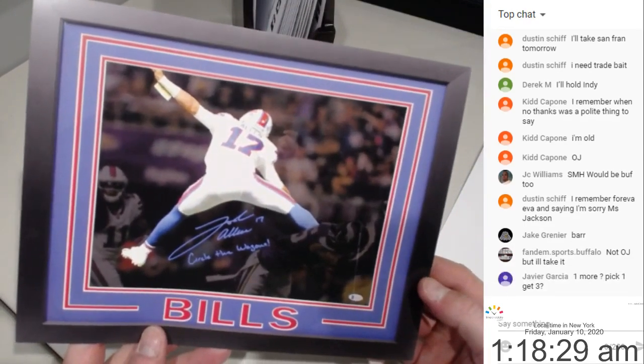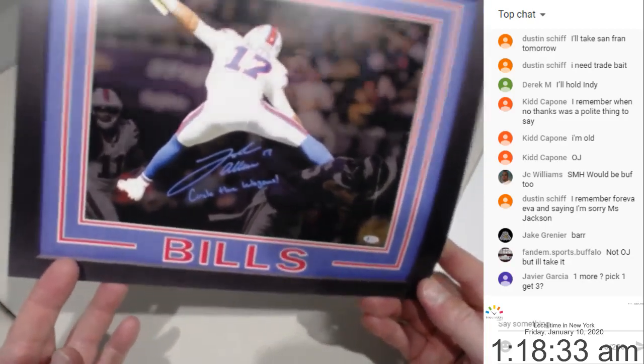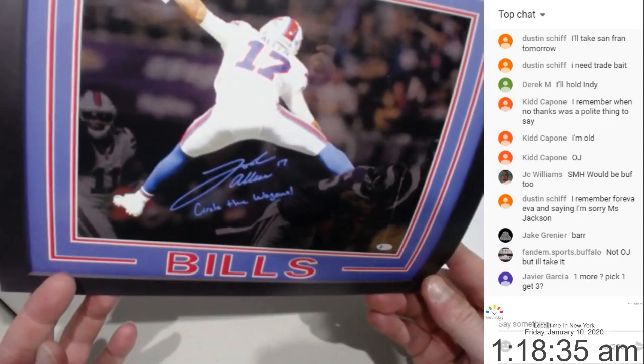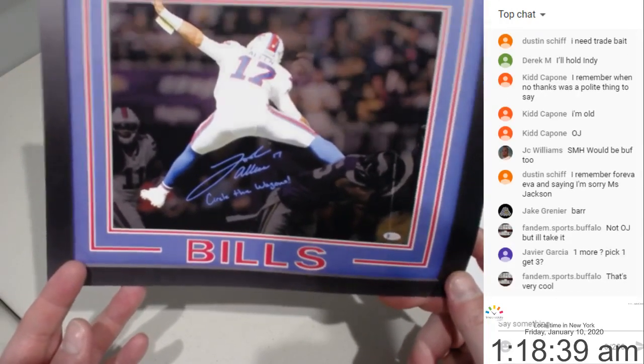Damn, it's not an OJ. No, it's not OJ. But take it regardless. There you go. Circle the wagons. I'm glad that's going to a fan, dude. That's sweet. That's a fan hit. Very cool.